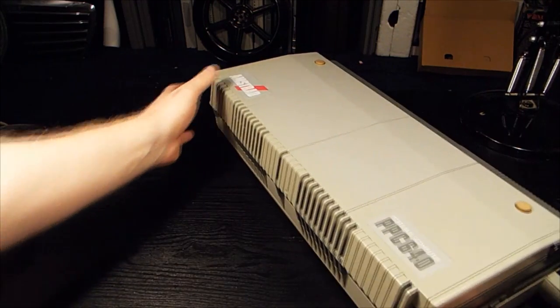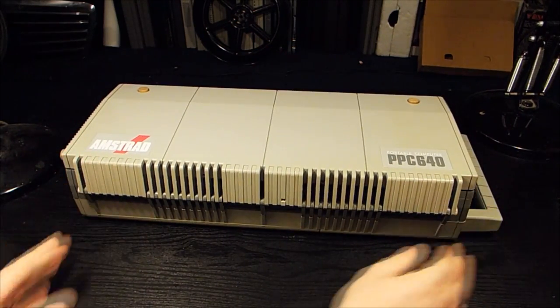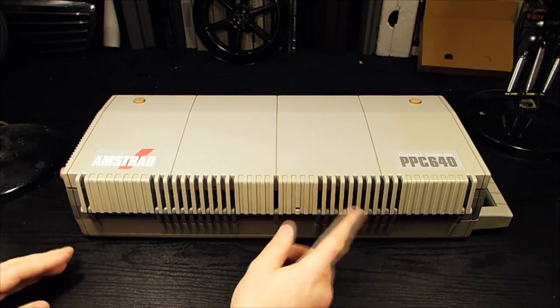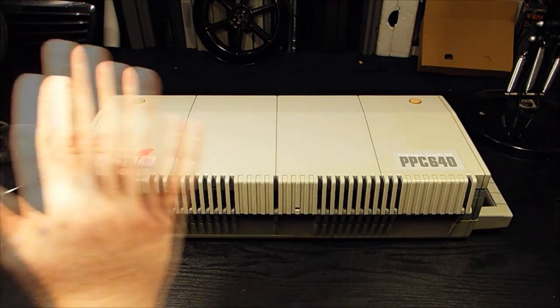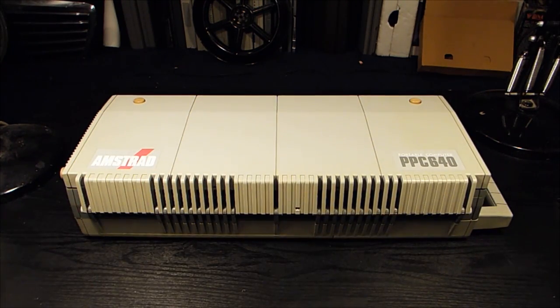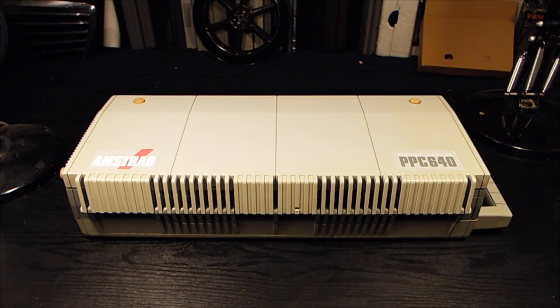Yep, this is the highly underrated Amstrad PPC640 portable, not a laptop. This is by no means, no stretch of the imagination, a laptop. This will go through your lap, collapsing your legs and through your chair because it weighs a friggin' ton. I'll see what the official weight is and put it on the screen here. But before we open it up to show you with its full glory, let's have a look around the outside.